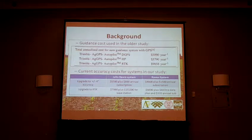So this slide's a little confusing, I apologize for that, but these figures here are related to the study I was just talking about, cotton. Remember, these are 2004 numbers, so I wouldn't put a whole lot of value in those absolute numbers, but the thing to get out of this is that the RTK, which we're saying is the only real option for doing this, is definitely a more expensive option. So we want to make sure that we're seeing some benefit out of this.